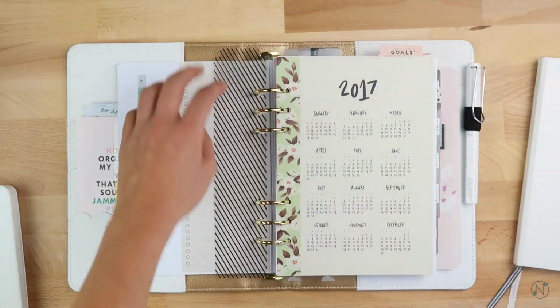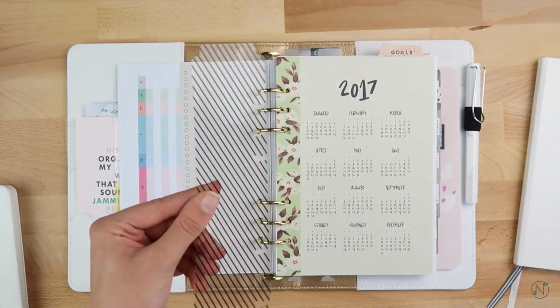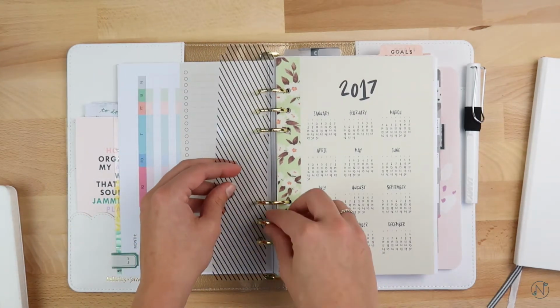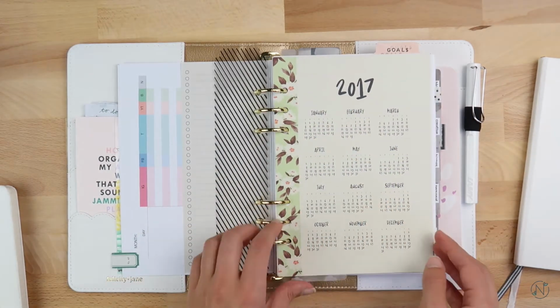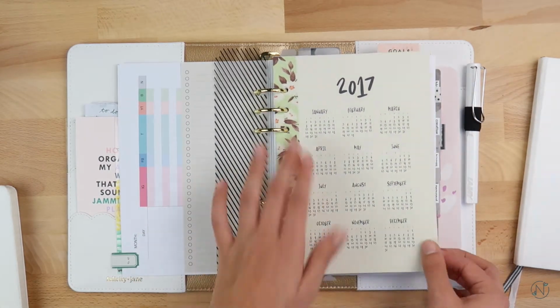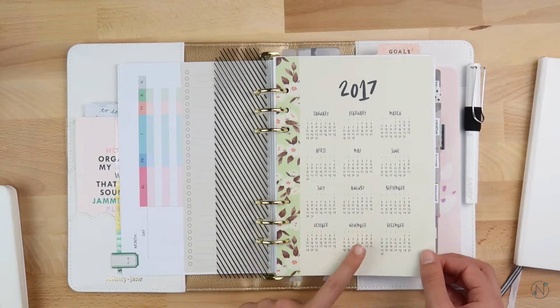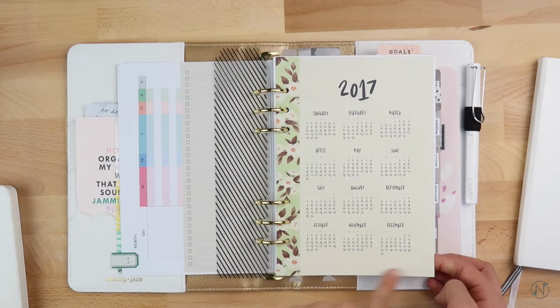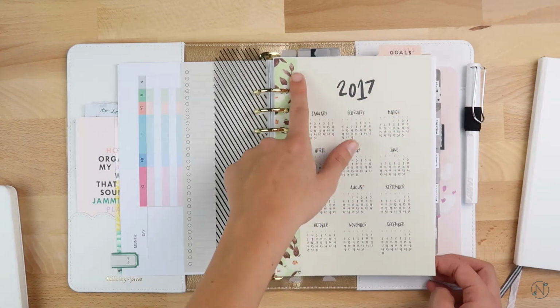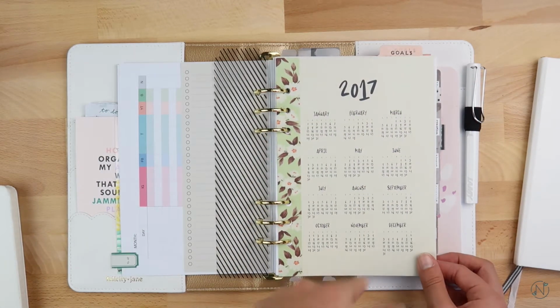Then this one, I don't know where this came from, honestly, I can't remember, but this marks my 2017 overview calendar, which I just found on Pinterest. I can't remember the gal's name that shared this. This was a freebie from her blog, and she was offering it as a freebie, and I just cut down a piece of patterned paper from Simple Stories that I had in my stash.